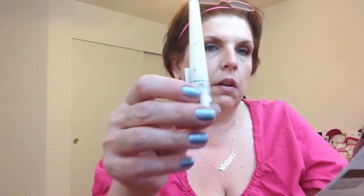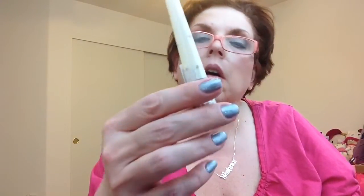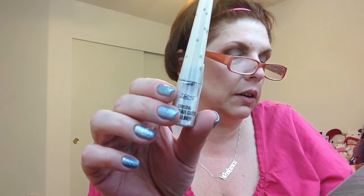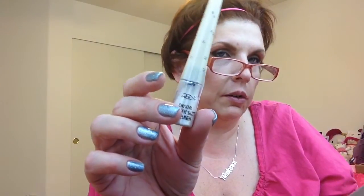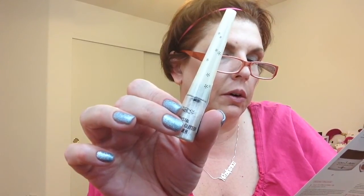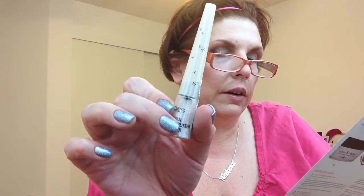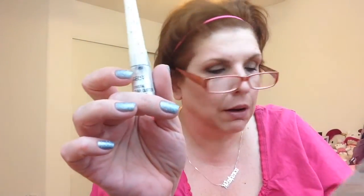This next product is by Tony Moly. And this is the Crystal Tear Glitter Eyeliner in number 10 white. Retails for $7. And it says, draw it along your tear line where your lower eyelashes are to finish off eye makeup. Oh, so it's an inner corner highlighter. Eyeliner? Did I say that? I guess it could be eyeliner.